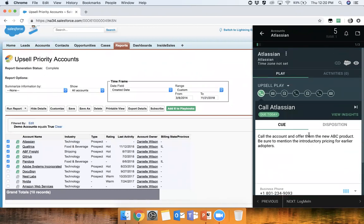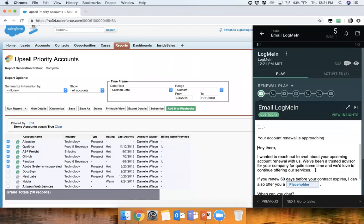All right. So what I've shown so far is that we've enrolled an account into a play, and we now can make those phone calls. Let me show you another example on renewal plays. So all of us as account managers are responsible for renewing. We need to have a different play than the upsell play for renewal. So this play is automatically enrolling records based on their renewal date.